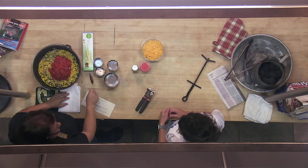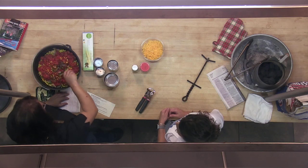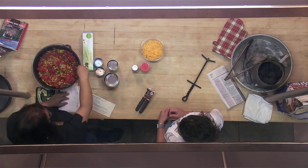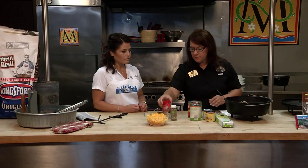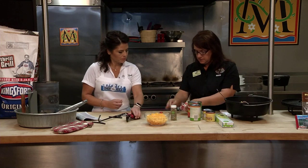Maybe you have some canned tomatoes, so that would be great. Just make sure you get that liquid in there. And then we're going to put 4 bouillon cubes in there, if you want to help me unwrap those. Sure.